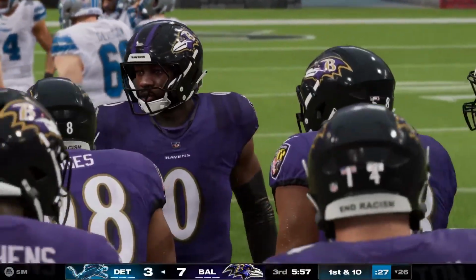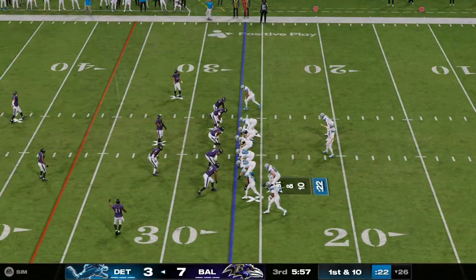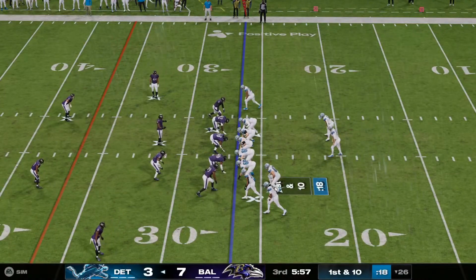Well, I think the first thing they need to do is thank their defense for keeping them in this game. And I think the defense is saying back to them, why don't you guys focus on getting some first downs, put some drives together, give us a little bit of a break here.